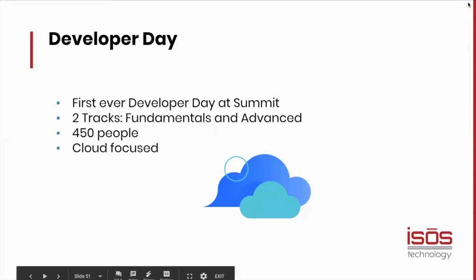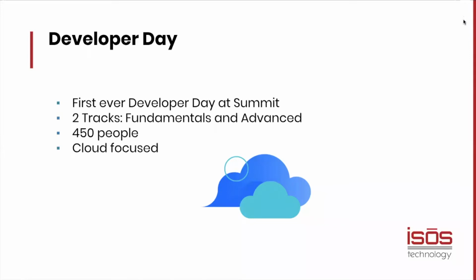They split Developer Day into 2 tracks, fundamentals and advanced. Fundamentals covered an introduction to development with Atlassian products, and advanced went over some of the more in-depth talks, based on performance and some other neat tricks. There were 450 people that attended Developer Day. It was on Monday, the first day of the week for Summit, and it was very cloud focused, very invested in the cloud.